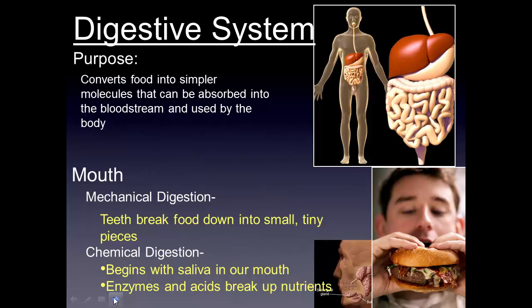In fact, if you take just one saltine cracker, put it in your mouth and chew it up, and leave it in your mouth for a couple minutes, just let it get all soft and mushy and super saliva soaked, that's good alliteration, then it will start to taste a little bit sweet, because the starches in the cracker actually get broken down into sugars. Sugar is a simpler form of starch, a simpler type of carbohydrate. You can try that sometime.